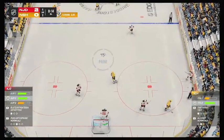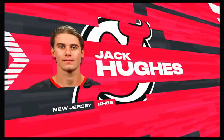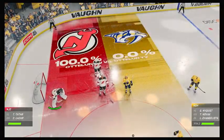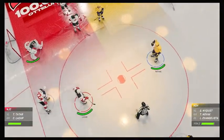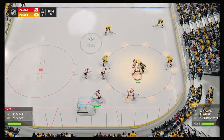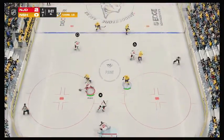Evangelista's tripped up, and the official's hand is in the air, signaling penalty. Natural tendency for players is to reach when they've lost position on their opponent. When you reach, often you take out the feet of your opponent. This is an easy tripping call. The Predators send their man advantage unit out once more. Power play chance right here, and an opportunity to redeem themselves after that shorty they gave up earlier.